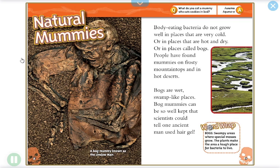Word wrap. Bogs. Swampy areas where special mosses grow. The plants make the area a tough place for bacteria to live.